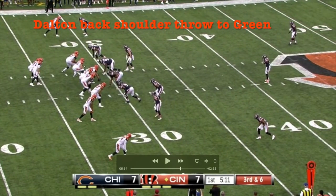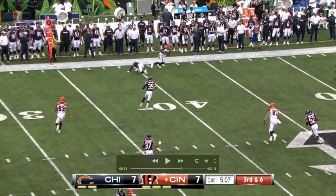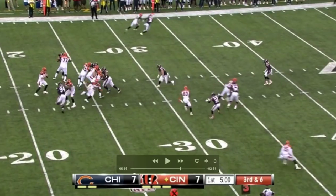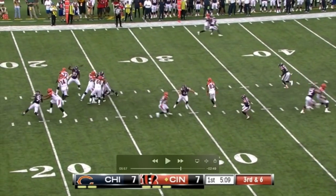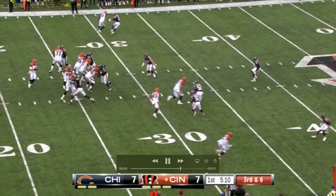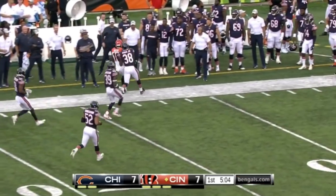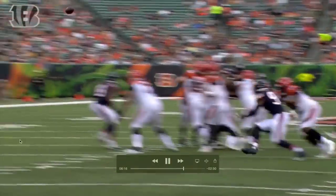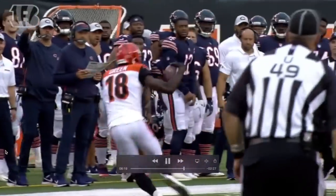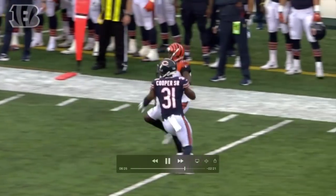Now we got another Dalton Green play. Yeah, it's all trust. It's a back shoulder. The cornerback played it well, but, you know. So, four-man rush, which they handled fine. Protection held up cleanly. Even when Green's not open, he's open. But maybe against a better quarterback, that doesn't turn out as well as it did. Yeah, a little bit of risk there. He kind of threw his arms up trying to get a hand on it, so he was close. A little bit of hand fighting there.